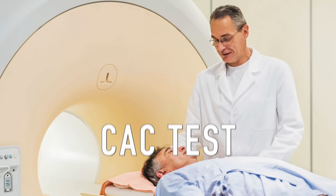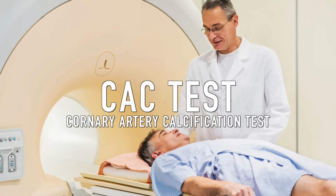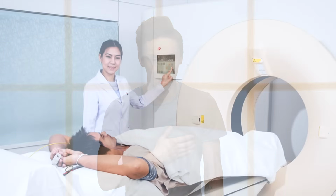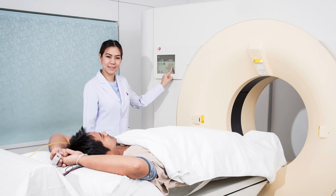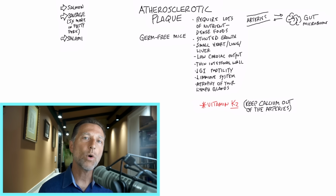It's called a CAC test. It stands for coronary artery calcification test, and it is one of the best predictors of heart failure. It's the amount of calcium in your arteries. It's a relatively inexpensive test. You can go get it done, and it'll actually give you a good idea of where you are on the stage of this problem.